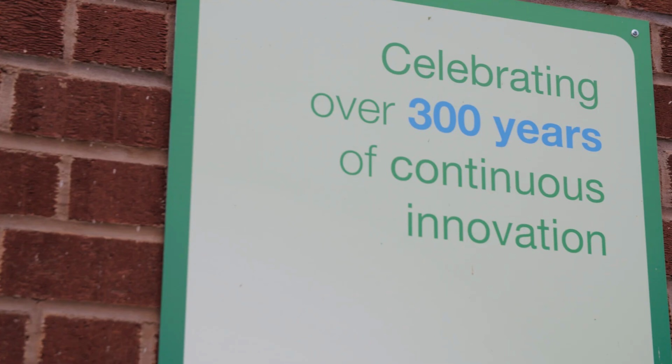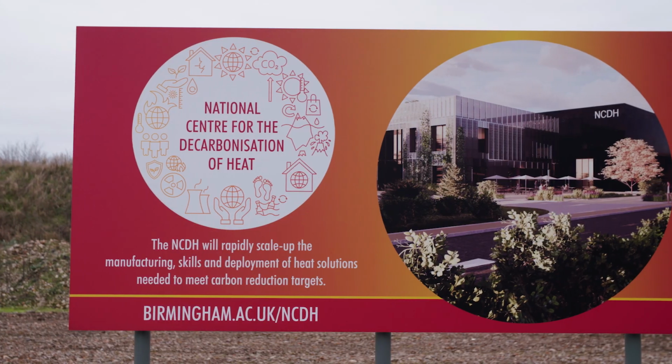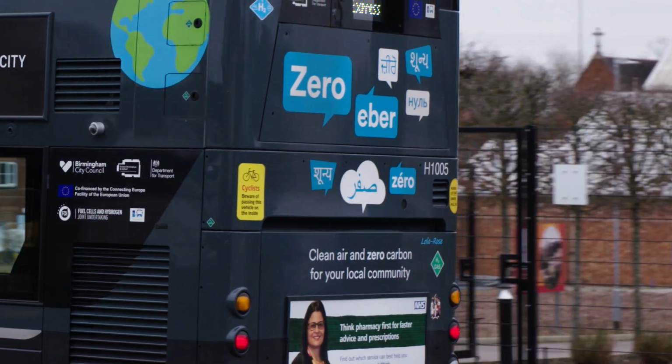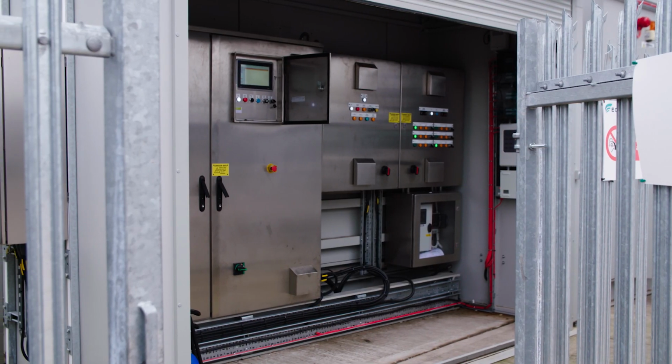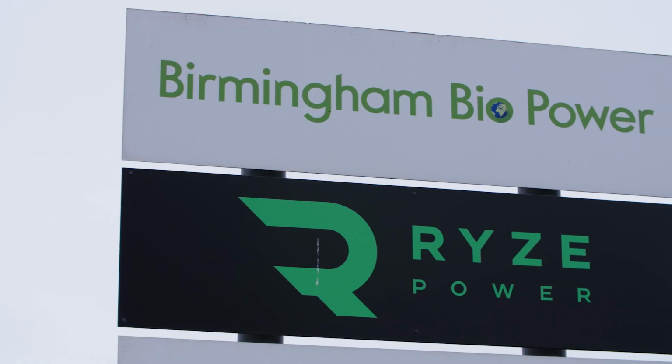Our mission is to bring forward clean tech innovations and develop this area of Birmingham into a green energy innovation quarter. Our main challenge is budgeting. When this programme came around, we thought it was the best opportunity to go into our net zero roadmap.